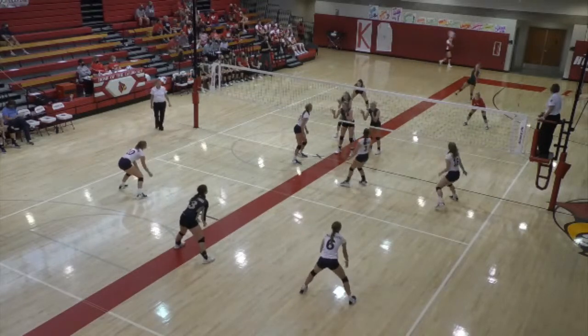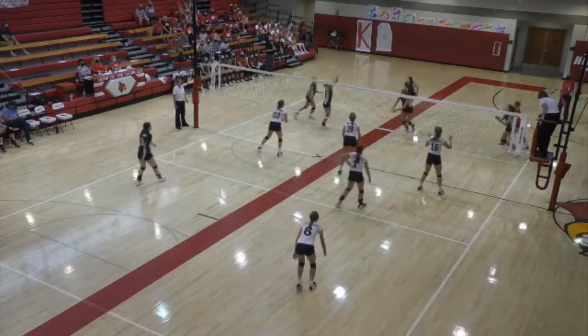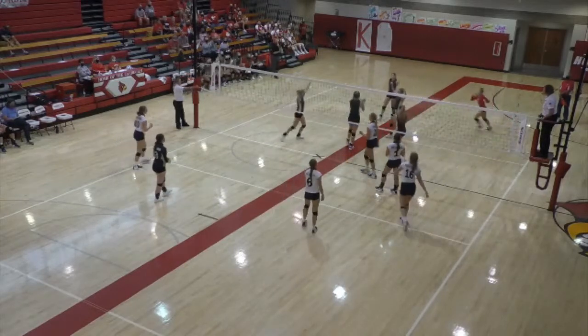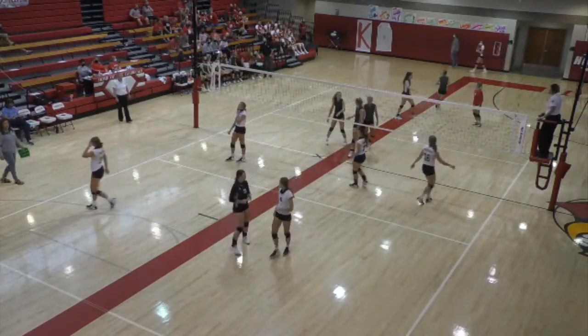Smith Center again back serving. Serve comes across. Storrs gets a good pass to Keaton. Now they set the ball to Honeycutt. Honeycutt just pops it across. Set up by Smith Center. Now Smith Center. Storrs again gets a good pass. And good. Another net violation. The Panthers have got to stay out of the net.